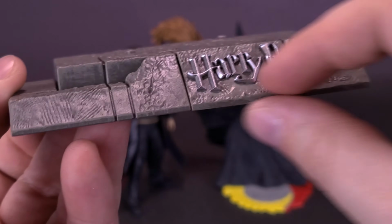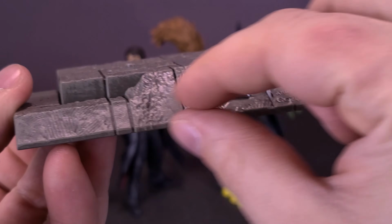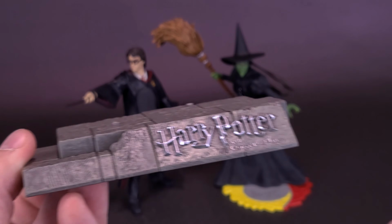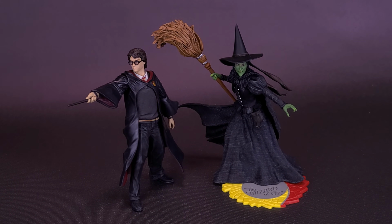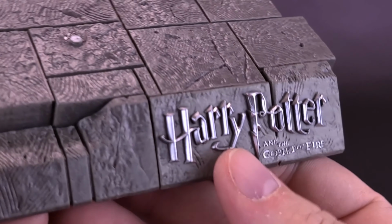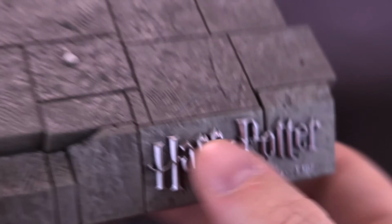But if they had only made this thin, kept perhaps the same sort of flooring here, but just made it more paper thin. Not even paper thin, just the thickness of the plastic down there for the Wicked Witch. Kept it all consistently the same, so all the stands have the same thickness to them. Anyways, the stand itself, as you can see, is hollow on the bottom. There's not much in the way of paint other than just the silver here on the front for Harry Potter and Goblet of Fire down below there.